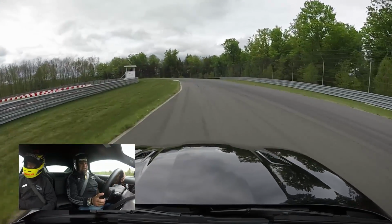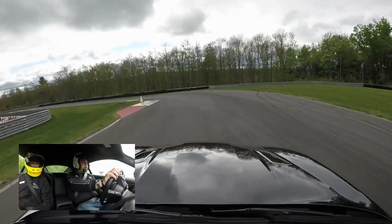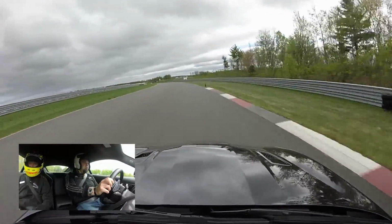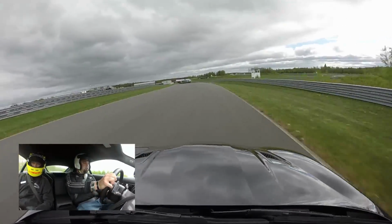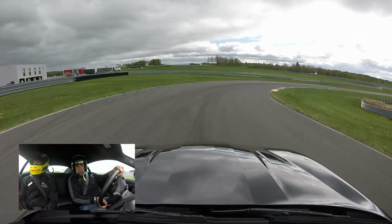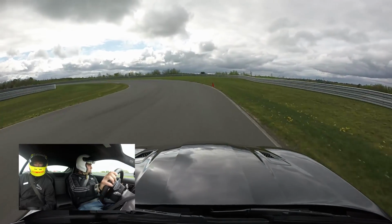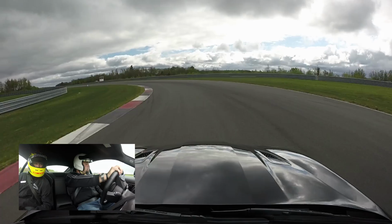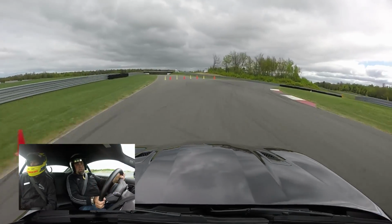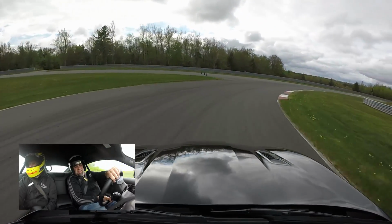Fortunately, are we in loud mode? Yeah, they haven't taken any of the loud out of it, so we're still loud. Okay, here we go. 550 horsepower still is plenty. And look at this, you can just balance that, and it tucks that nose right in. You can get on the power harder earlier without getting super drifty.